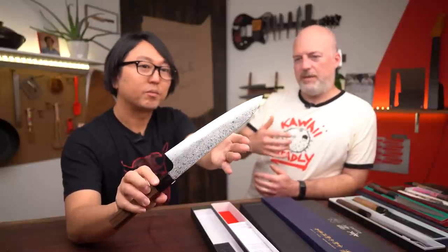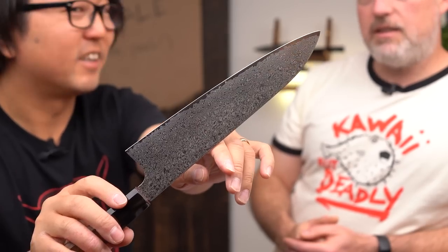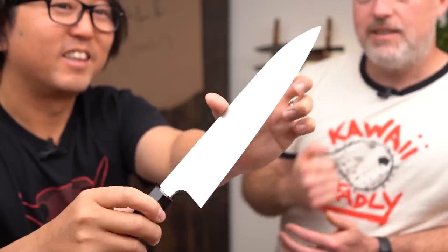Give it to me, give it to me. I want to see this. This looks so cool. Look at that. I can see the little fine hammer marks on it. Oh my god. It is made with a Ginsan stainless steel core and multiple layers of stainless Damascus on the outside.